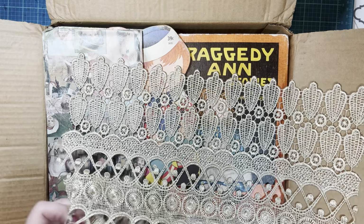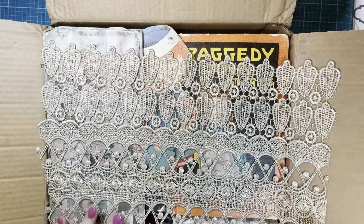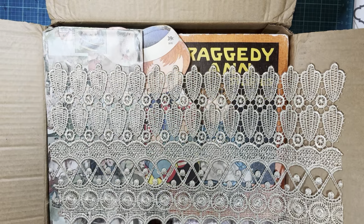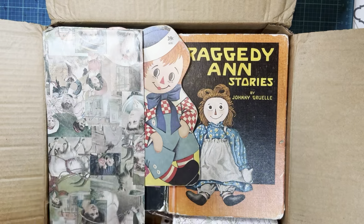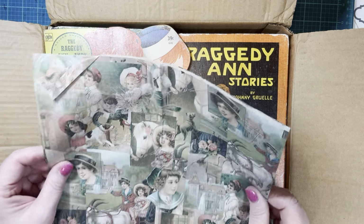This is a gorgeous piece of lace, and it's one of those that you can cut into little pieces and use the pieces. That's gorgeous. I like the color, too. Some wrapping paper.